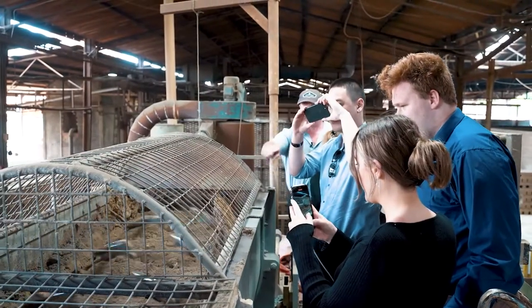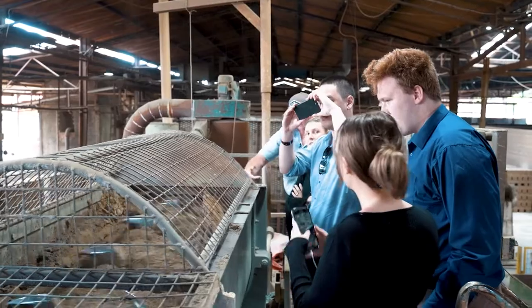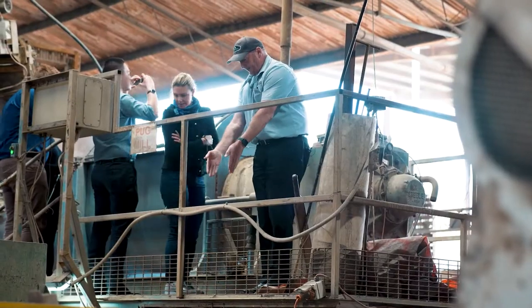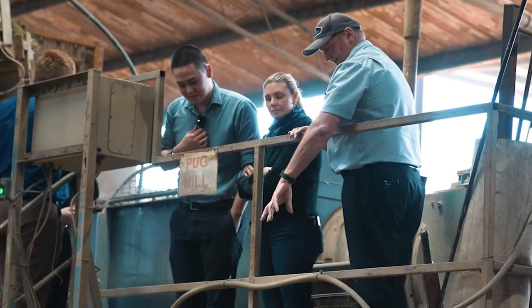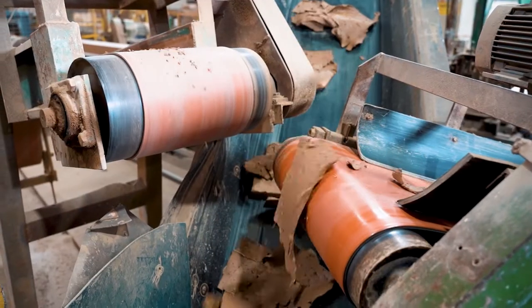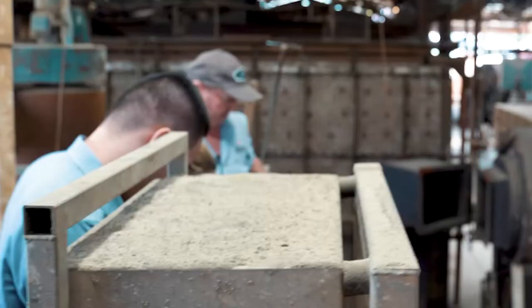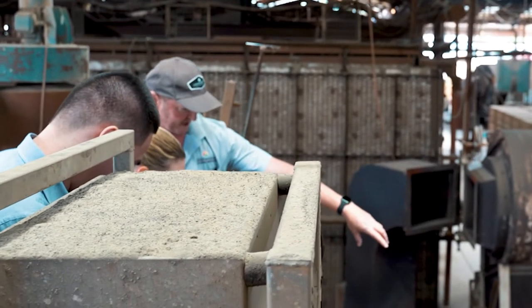So that basically mixes it as it goes along here and forces it, extrudes it through here, and it extrudes out there. So all these little offcuts, again, we don't waste anything. It all goes back in. It all gets mixed back up. So on top of this brick, when we get down there, you'll be able to see it.